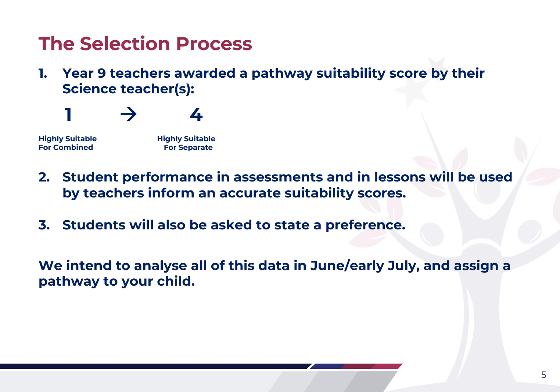How will we decide on who will do what? Well, that will be a combination of a number of factors. Year 9 teachers will be asked to rank students as a 1, which means highly suitable to combined science, and 4 being highly suitable for separate sciences. And this will be based on assessments, so their mid-years, their end of years, also how they performed in class and general attitude, work rate, effort, interest.